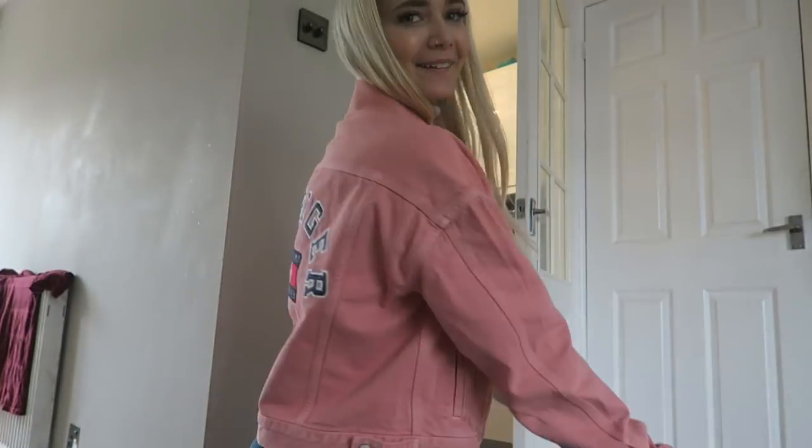Sorry guys, my camera just died, but this is what the coat looks like on. I think it's so cute. Look at the back. It's adorable. I absolutely love it. And I also got some jeans.